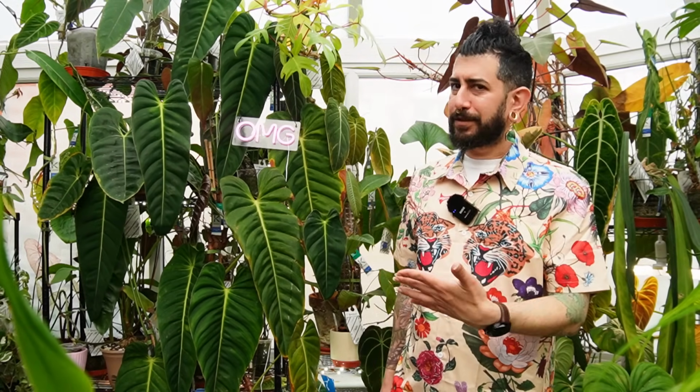Oh yes, on the point of moss poles, there are a few Anthuriums that I have discovered, and I will talk a bit more about them in my this or that Anthurium video, that do desperately need a moss pole. And it's interesting because I kept buying Anthuriums because I'm just like, oh, they don't need moss poles. Some of them do, in order to live their best life. So there is that to add as a bit of a caveat.